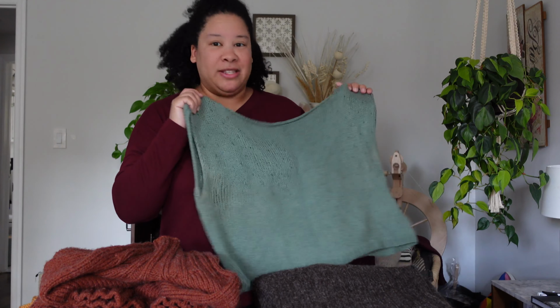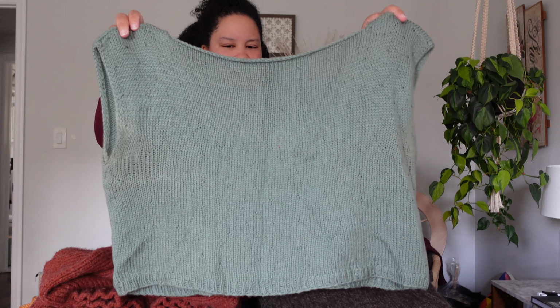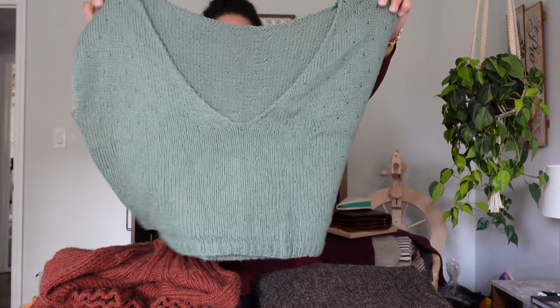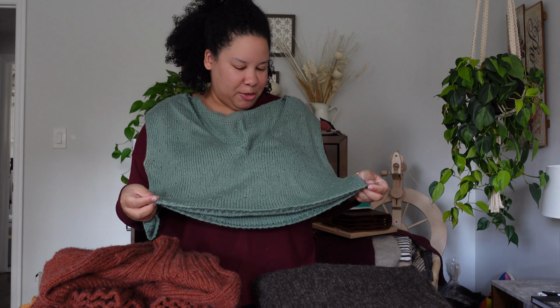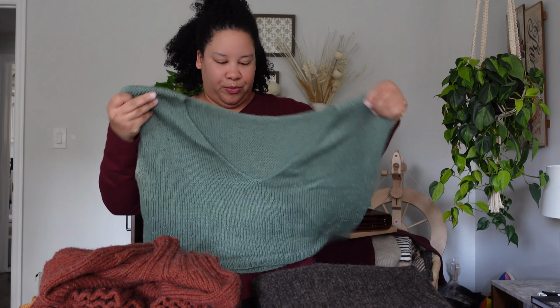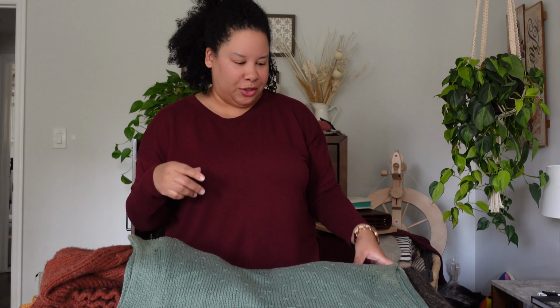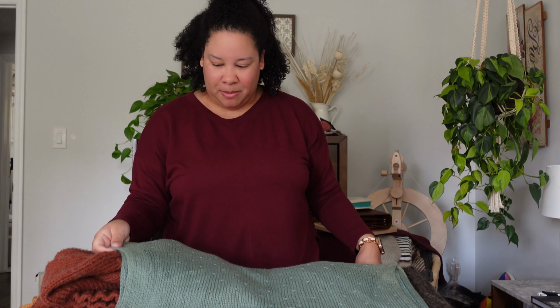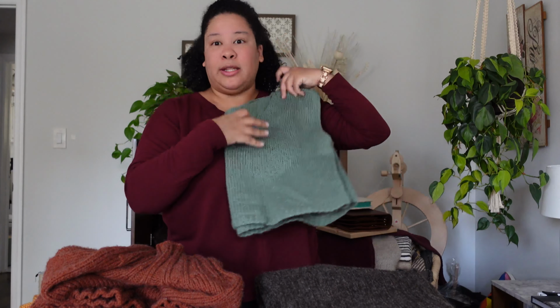Okay, so we have the first piece that I think I'm going to set to the side, and it's this tank that I test knit a while back. I just didn't reach for it this year, and I think it's because it's a little bit more cropped. I just wore a lot more pants this year than I did skirts, so this is one that I might revisit, either lengthening it or reclaiming the yarn for something else. So we're going to set this one to the side.